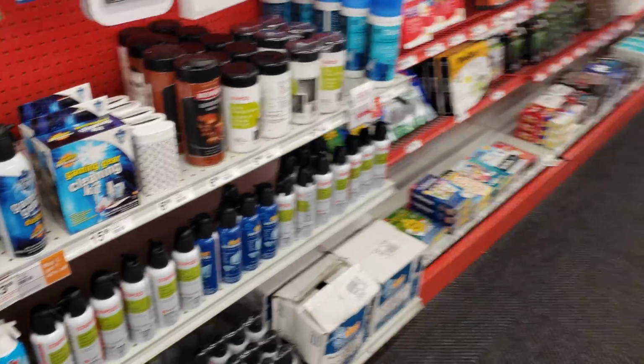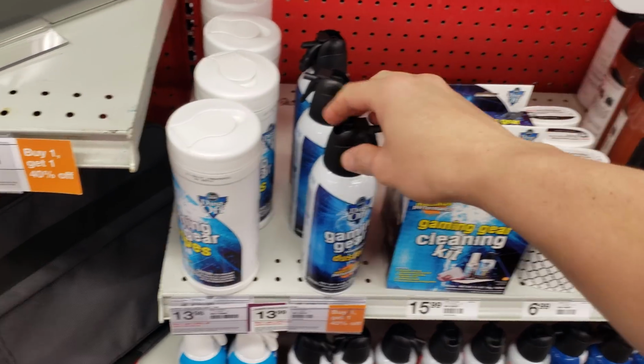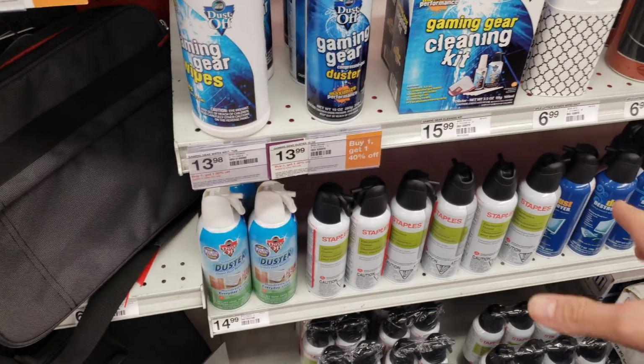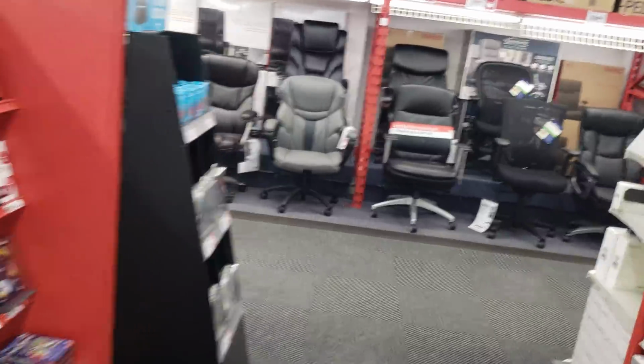I'm in a Staples and found some gaming gear wipes and duster for your PC. Pretty cool to see them go for gamers like this. So they suckered me with that, because my PlayStation and Xbox are pretty dusty.